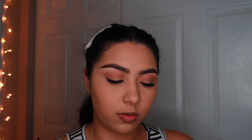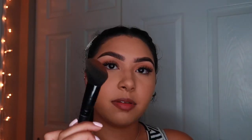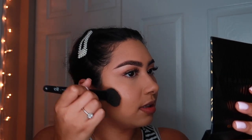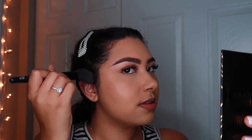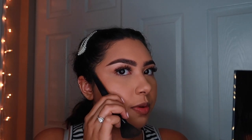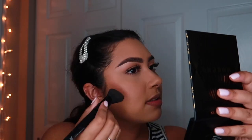I usually use the Anastasia Beverly Hills contour kit, where it has the 6 different ones, but I ran out, so I went to Ulta today and gotta try it out. So I'm using my angled brush with some powder, and I just lightly go up, and you see how I'm doing it. I usually do it here. I'm doing it higher up, so that way it gives that sucked in effect to my face.